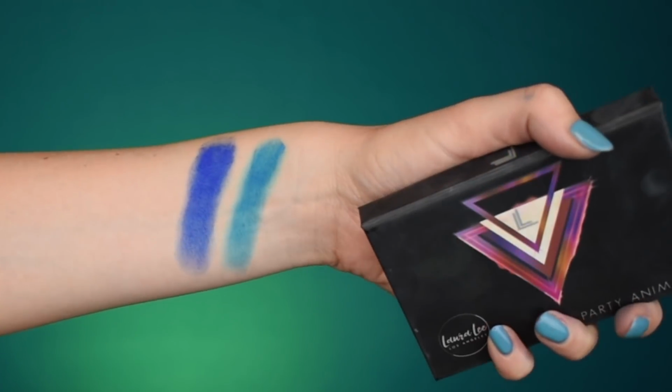And then I have to have this honorable mention one, because I know a lot of you guys have this palette. I know, because you got it in BoxyCharm, and it's a lot of cause for dispute, but the palette worked for me, so let's not even go there. If it worked for me, then that's all I can account to. The Laura Lee Los Angeles Party Animal palette has 2 great blue shades in here. Those are good shades.